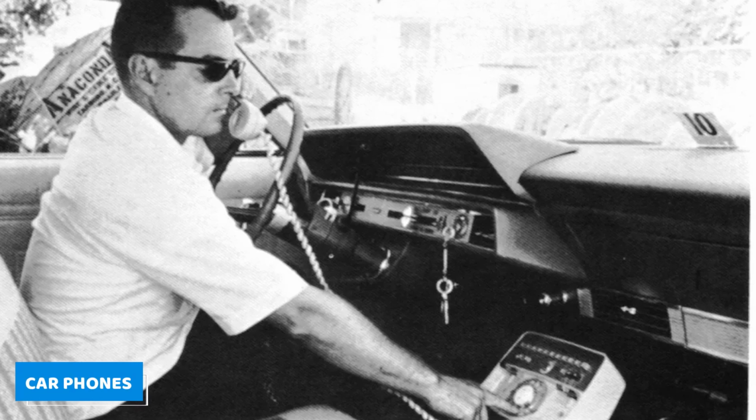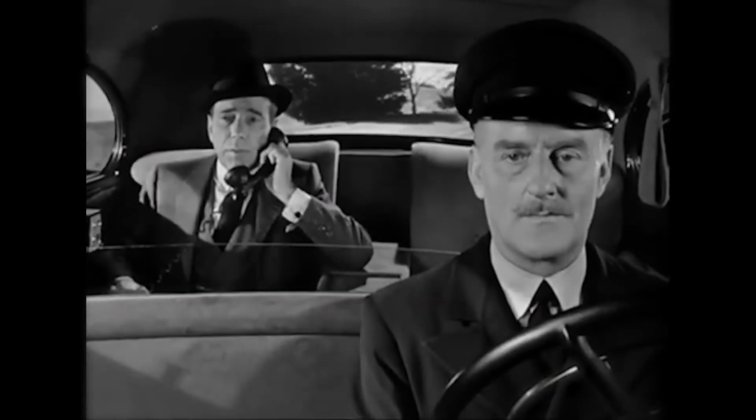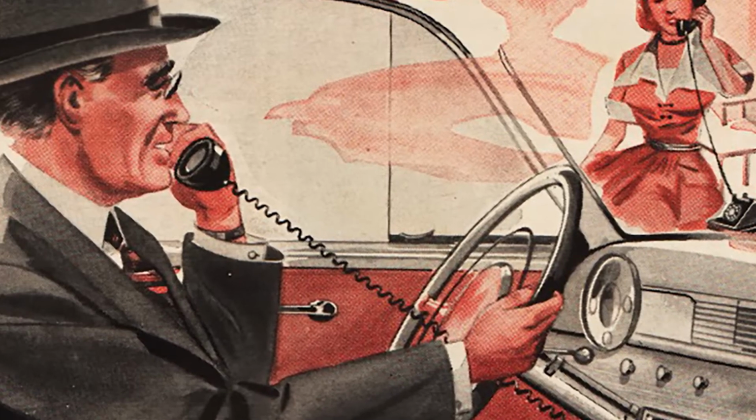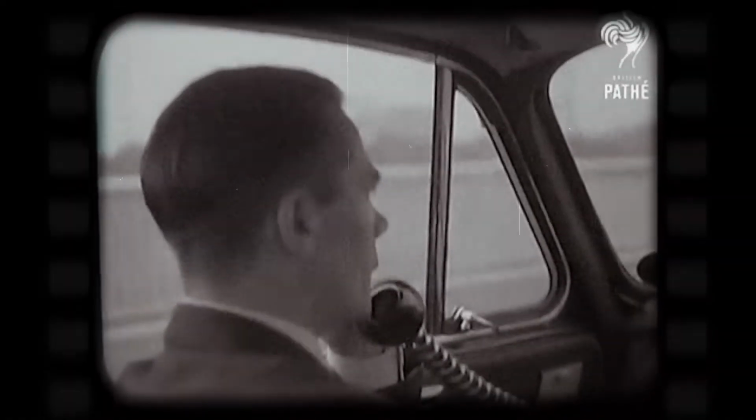Car phones were once symbols of luxury and success. Introduced in the mid-20th century, they allowed drivers to make calls while on the move, a revolutionary concept at the time. However, early car phones were expensive, bulky, and required complex installation. Coverage was limited, and calls were often interrupted.